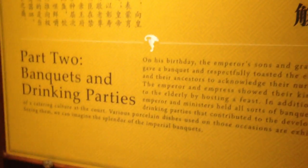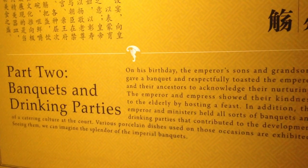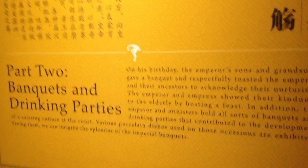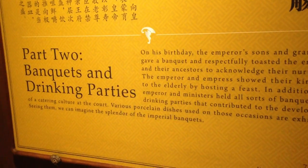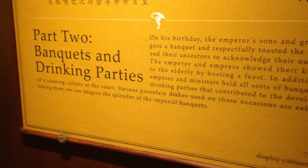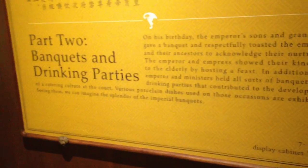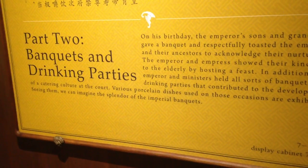Part 2, banquets and drinking parties. On his birthday, the emperor's sons and grandsons gave a banquet and respectfully toasted the emperor and their ancestors to acknowledge their nurturing. The emperor and empress showed their kindness to the elderly by hosting a feast. In addition, the emperor and ministers held all sorts of banquets and drinking parties that contributed to the development of catering culture at the court.